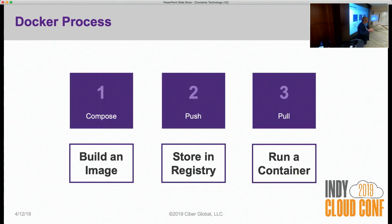So let's just go over the basics of the Docker process. I'm going to show you examples of each one of these phases. There are three steps to Docker: you compose, you push, and you pull.